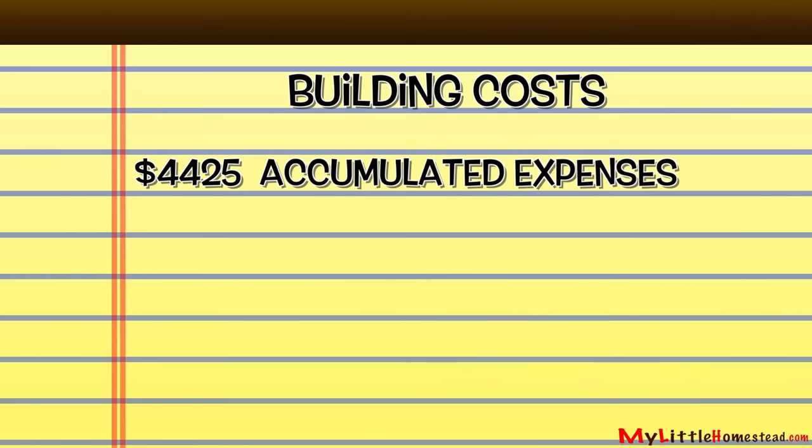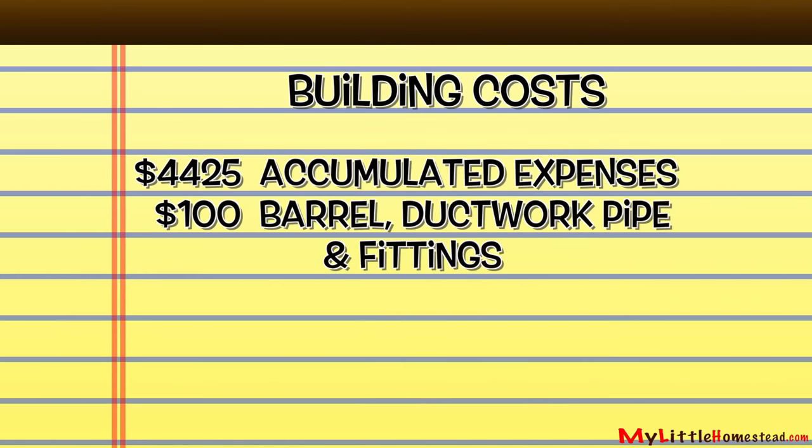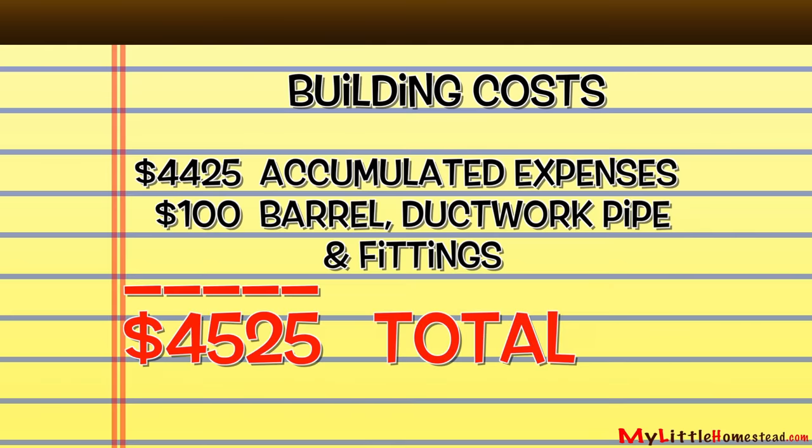We had most of the supplies for the rocket stove, with the exception of the barrel, the ductwork pipe, and the fittings, which we estimate to be around $100. This brings our new grand total to $4,525.